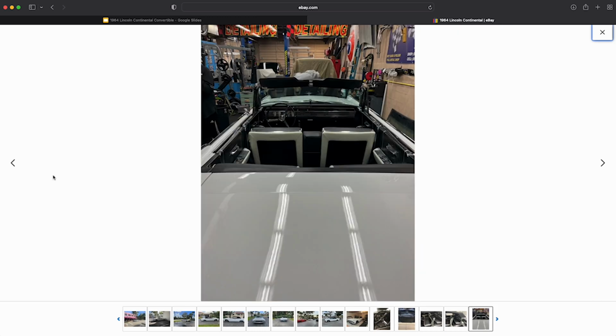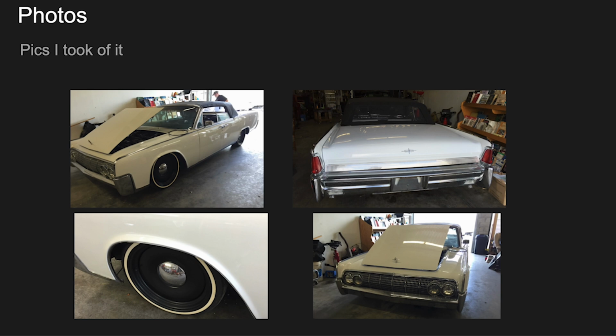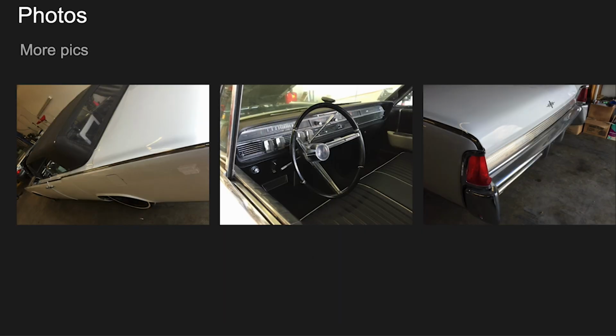So in closing, we'll jump back over here and basically say, hey, here's the car or the sister car of it. This was at the Don Cesar, I believe, over in St. Pete. Looks like it. Maybe not. But here are some of the photos, again, that I took of this or the sister car, as I mentioned. And there you have it.